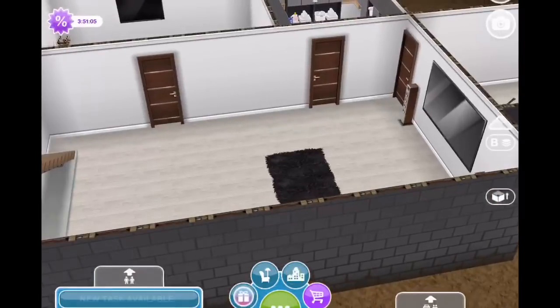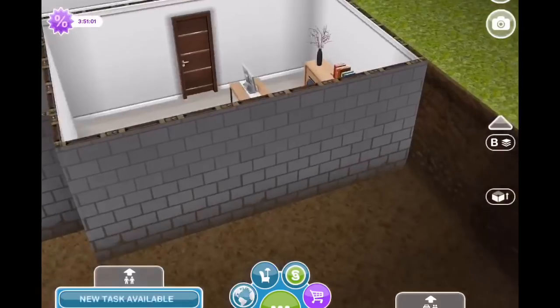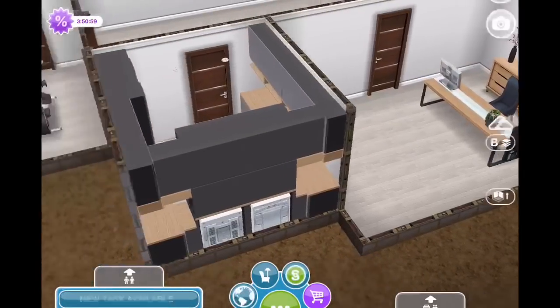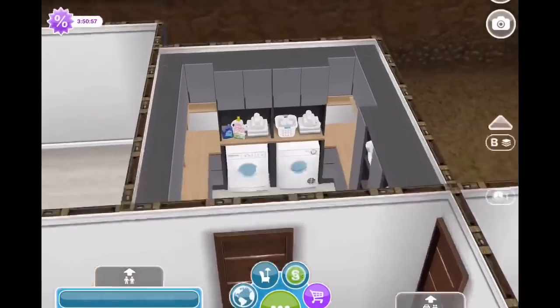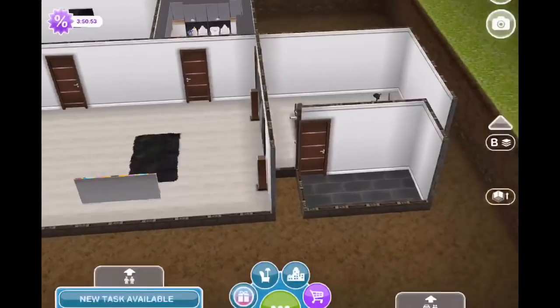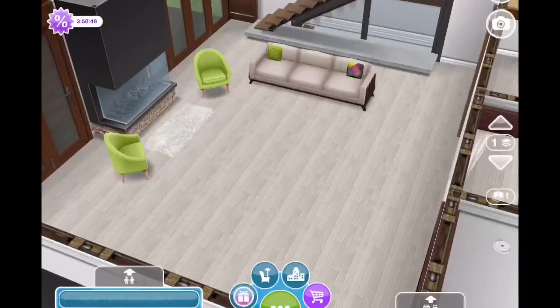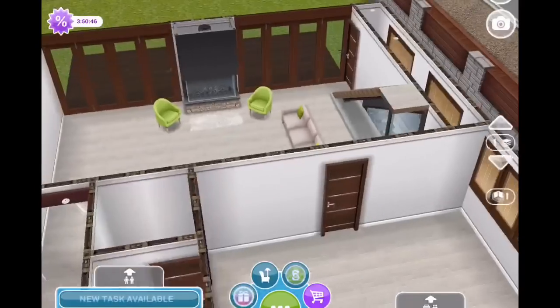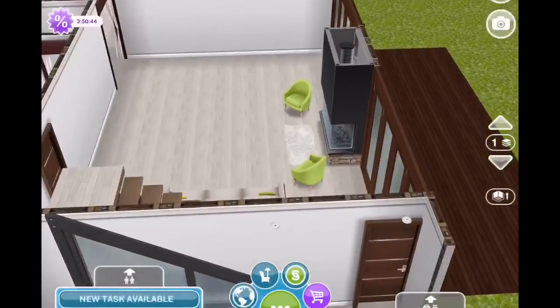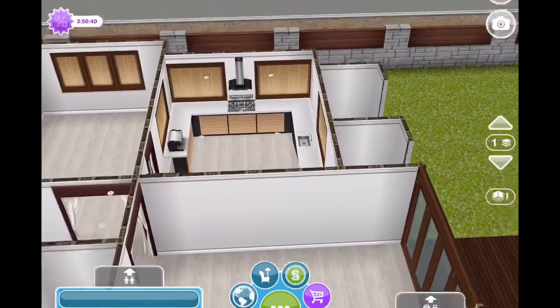And you can see I've emptied almost everything out of the house except for things I may keep. I'm not sure, but those are just things that I kind of liked where they were, and I do like the laundry room, and that I may just keep in there. So you can kind of see I've kept some things in the basement there. I'm not sure about this couch and these chairs. I like those green chairs, and I love the cushions on the couch, how they match. I like the staircase and the fireplace there so far.